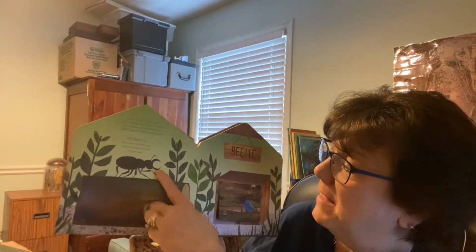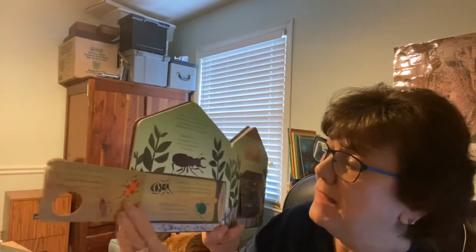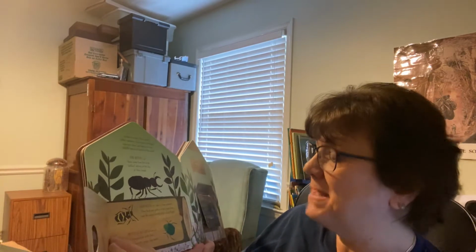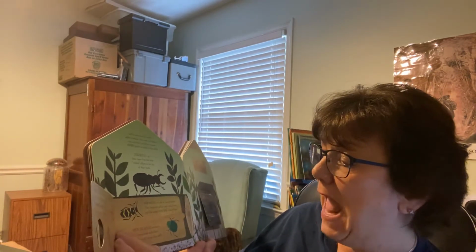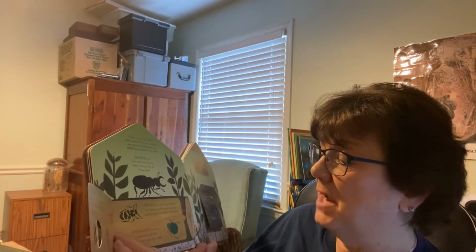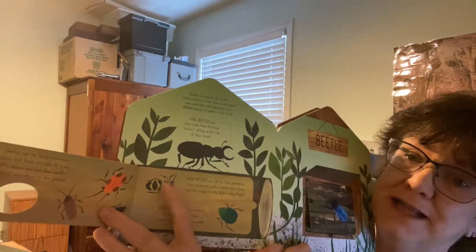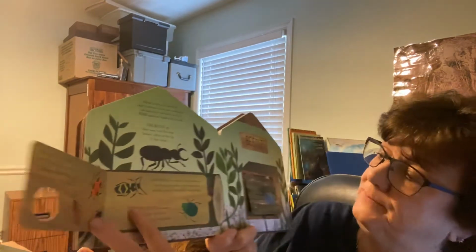There it is. Now, I'm going to open up this one and look at, there's different kinds of beetles. Let's read about them. Beetles can be found wherever plants and trees are able to grow. This means you can find beetles almost anywhere on the planet. Wasp beetles are able to trick predators. Their black and yellow shells make them look like wasps resting after a long flight. And green dock beetles are easily recognizable with their round metallic green and blue shells. Here's the wasp beetle. It looks just like that wasp we were just talking about on the other page.